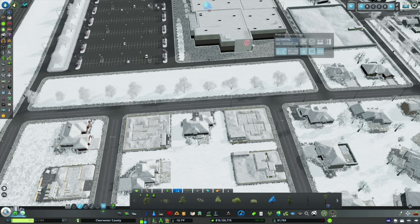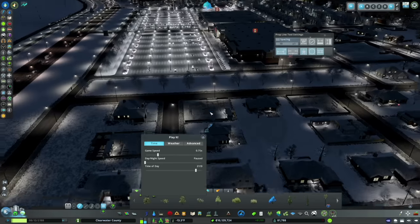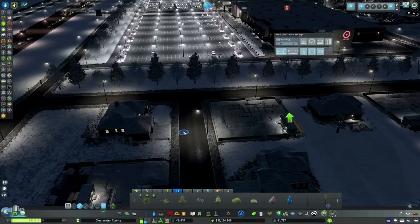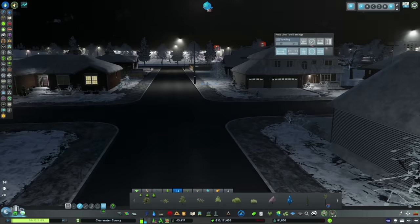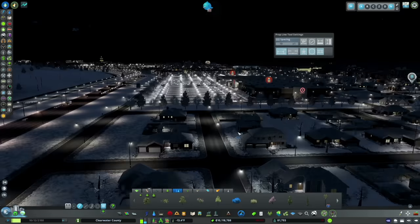And I do want to check this out at night. How bad does it look? It's not great. So I think we're going to need to do better than that. So with this on the same setting, I just went halfway through these trees, and now we have double the thickness of the foliage here. And that's still not good enough in my opinion.